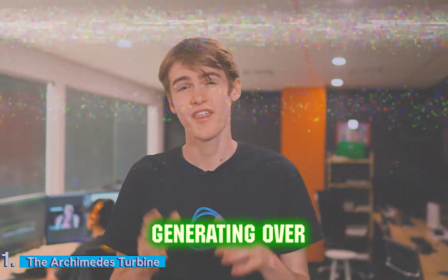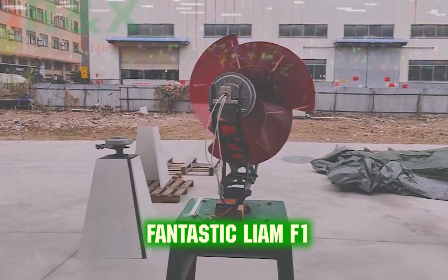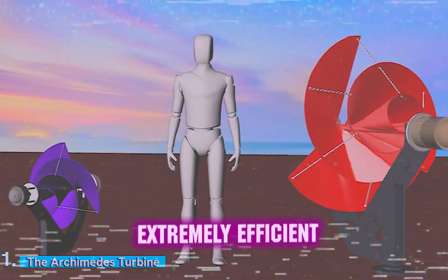Highly efficient and super cheap to run, generating over 1,000 watts, is the fantastic Liam F1 wind turbine, and is extremely efficient.